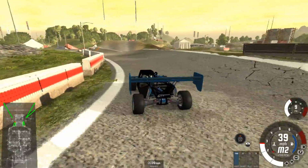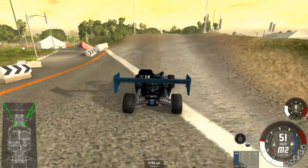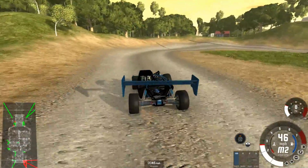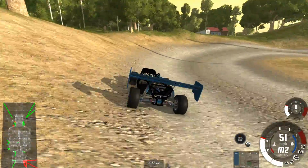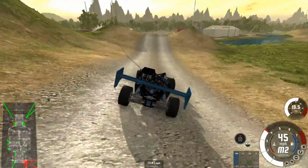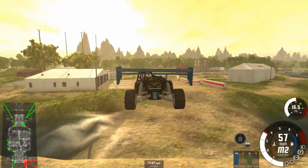Again, like the hill climb car, horrendously quick. There is so much power in this vehicle. We will have no problem making the jumps. The bigger issue will be overshooting the jumps or trying to compensate for the horrendous amount of power and then undershooting the jumps. That can happen as well.